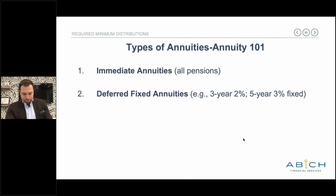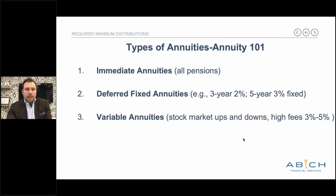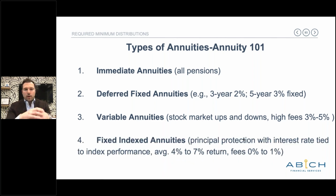Let's talk about annuities. We love talking about annuities because there's so much misinformation out there about them. So here's an annuity 101. If you have a pension, you own number one. All pensions are funded and backed by number one, immediate annuities that will give you income immediately. If you put in money into an immediate annuity, say $100,000, next month, you're going to start getting a check. I can tell you that in 18 years of helping people to retire successfully, we have not put one penny into number one because there's too much negatives associated with number one.